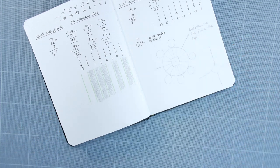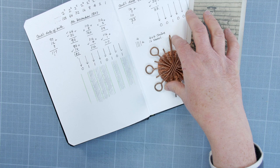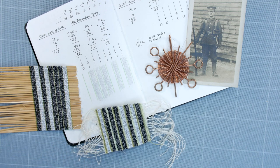And I'm particularly interested in textile basketry and the connections between basketry and where it crosses over into textiles. So I've created a number of pieces that hopefully connect with facts and figures and also the process of making and also problem solving as well.